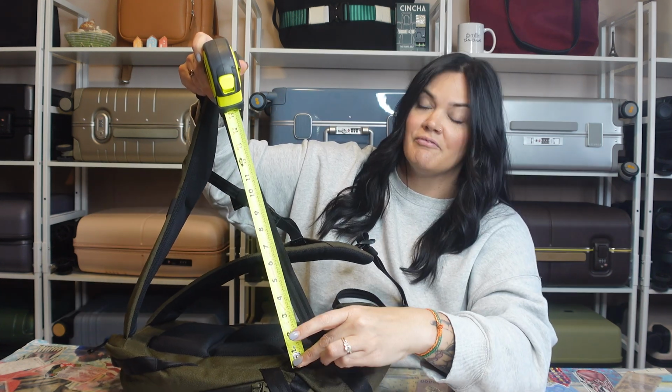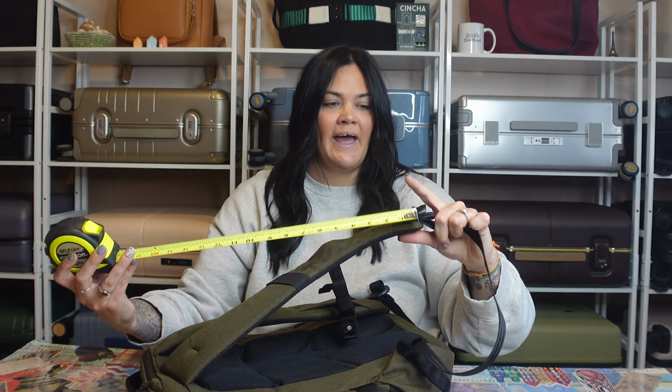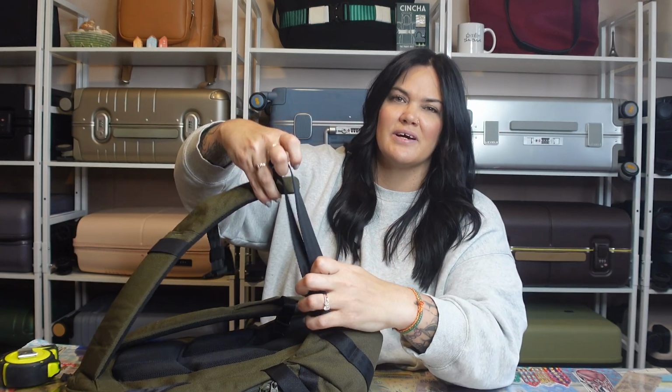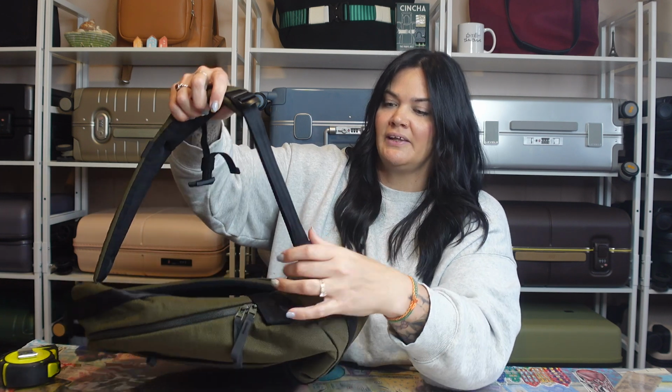I'm gonna measure it from the base of the backpack, and that is about 20 inches. And then when you add in the actual length of the backpack strap, that's about 17. So you're looking at about 37 inches from your shoulder down to where the backpack would hit on your mid to lower back. Once you adjust them to your body, if this is just kind of dangling and therefore is a little bit more sloppy, you can really tidy it up by taking this elastic loop and putting that down here.